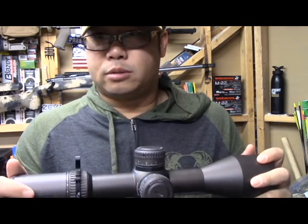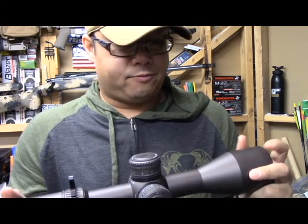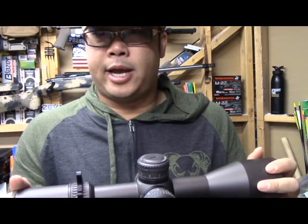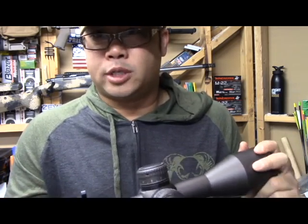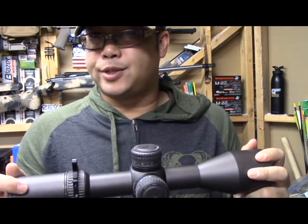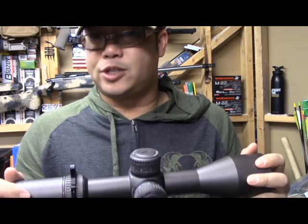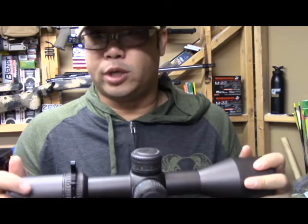So, pros. Great glass, good value. Built like a tank, and lifetime no bullshit warranty from Vortex. It's hard to beat that. Price point for a first focal plane scope with these features, $2,300, $2,200. Really good value. It really is, guys.